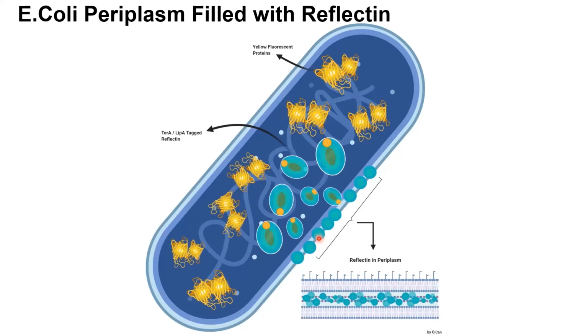We will use TorA and LipA tags attached to the reflectin proteins to translocate reflectins into the periplasm of the bacteria. With its high refractive index, reflectin proteins will provide efficient layering to trap light beams and generate a precise laser beam in the bacterial cells.